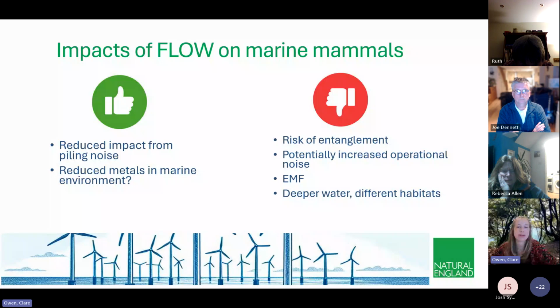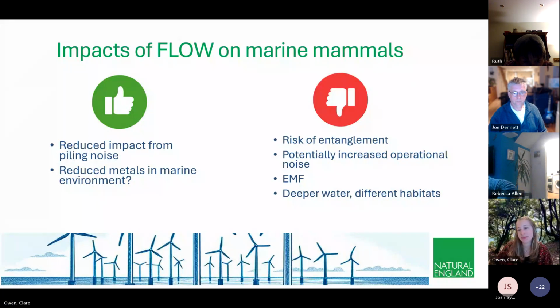There's also the potential impact of electromagnetic fields. The introduction of the dynamic cables that go through the water column to carry the electricity from the turbines to the substation could impact animals which use electromagnetic fields for navigation. Whilst the use of this in marine mammals is really poorly understood, it does need to be considered as a potential impact. And also, floating offshore wind will be in deeper offshore waters and areas that are not already impacted by offshore wind. So introducing structures into these parts of the marine environment could change the ecosystems.